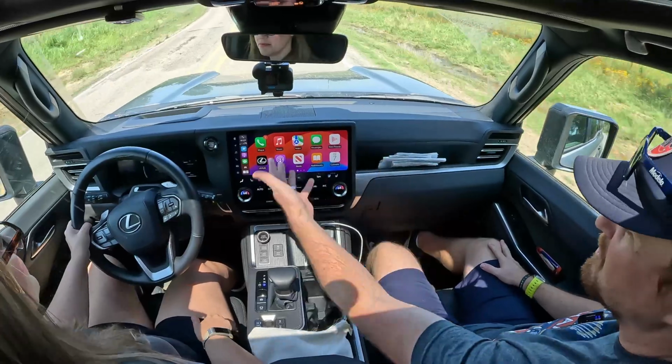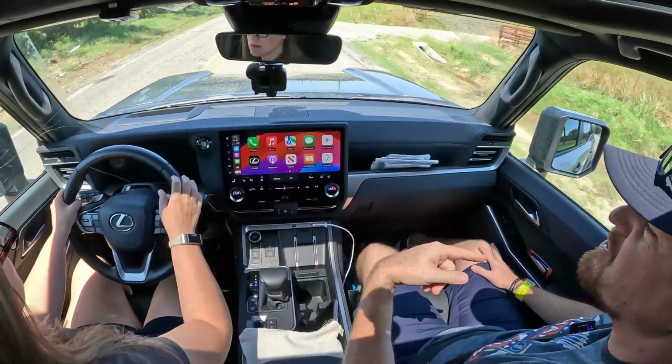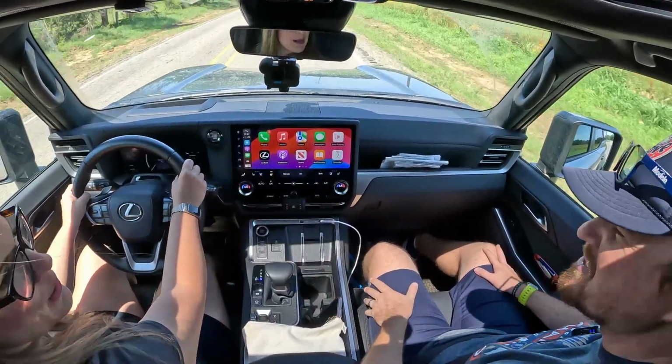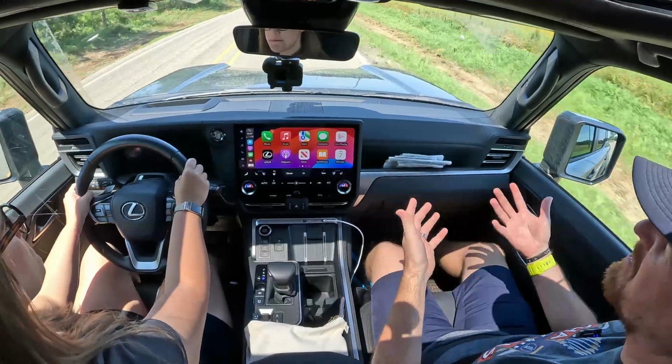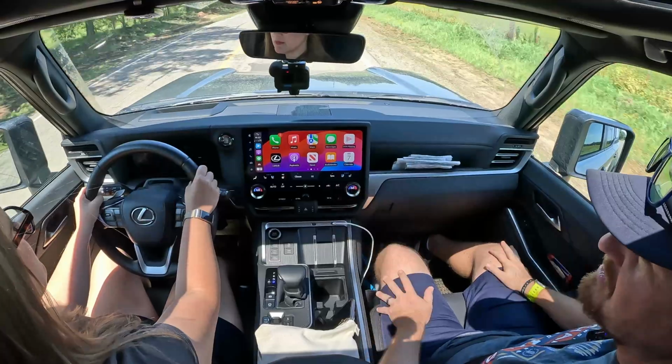I mean, 14-inch screen here, 12.3-inch digital gauge cluster, which is actually polarized. I can't see that screen. Yeah, I noticed that. Interesting. I guess going with that rugged off-road, you want to be able to see it no matter the conditions around you. Head-up display. Can't see it.